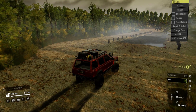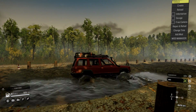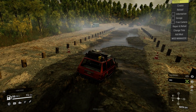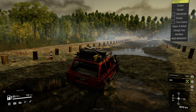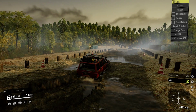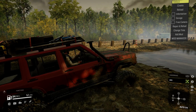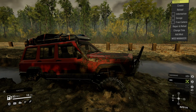Give it some mud action, see how this works out. One thing I like about this particular obstacle is it does flex the vehicle out while putting it through mud at the same time. Oh, this might be the first one that actually winds up having to be towed. Oh, maybe not. Nope, still going. I thought I was going to have to switch to low gear there for a second.